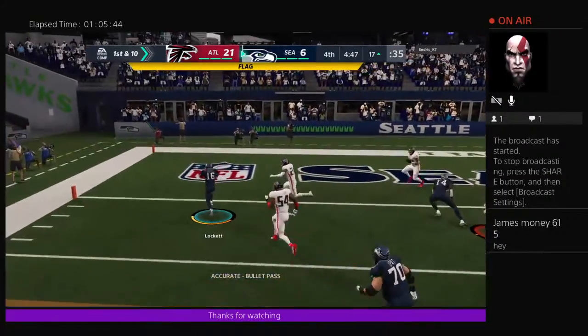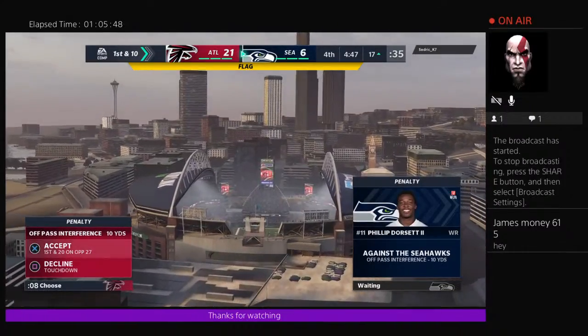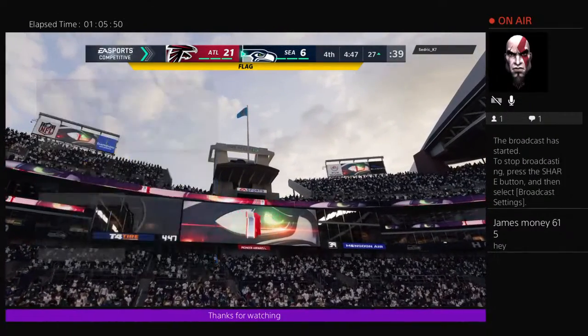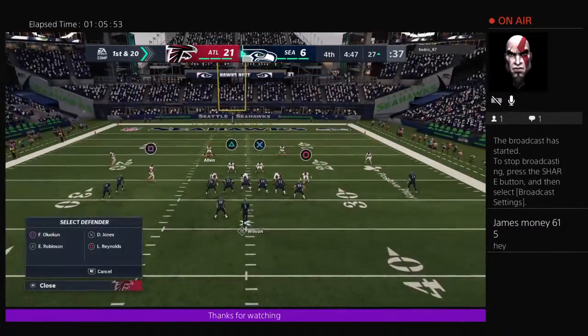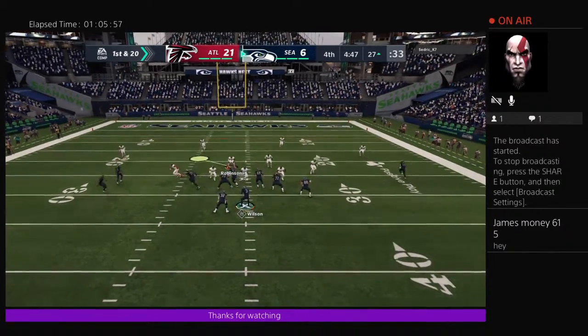This will be caught just inside the 10. And he'll take this into the end zone. Now, hold on here. We do have a flag down. So let's see what this is about. It's a loss of 10 yards on the play.